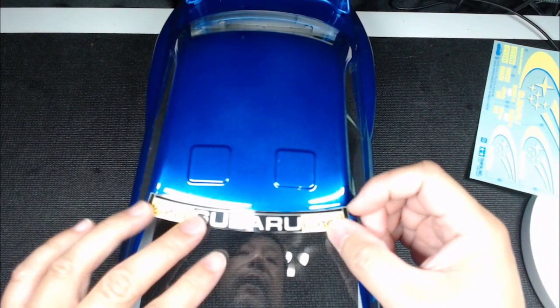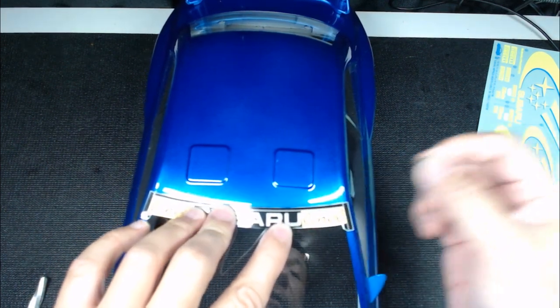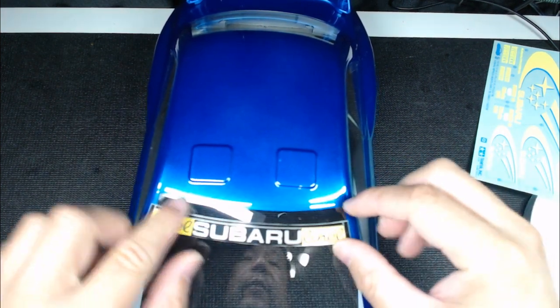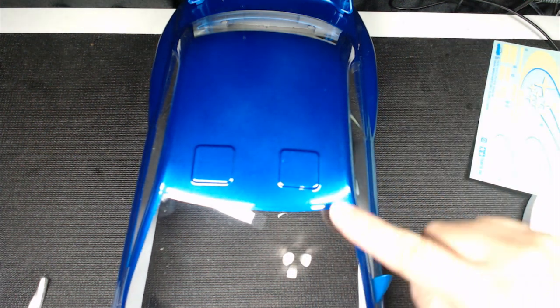It doesn't line up anywhere. I'm going to assume it's going to line up right there. Am I right? Yeah, it looks like it. It's going to line up with this line, right? I'm pretty sure. It's pretty cool. You can see my fan working.